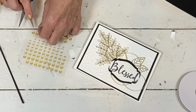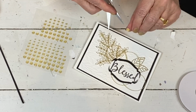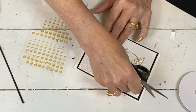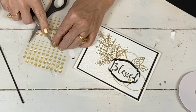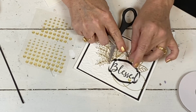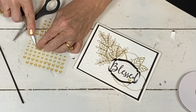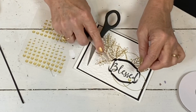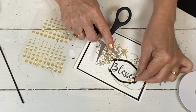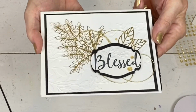Just add. Remember, you always add three embellishments. So let's go. One. Two. Three different sizes. Three. You could do five, but don't do an even number because then your eye doesn't know where to stop. But there you go. Look how pretty all the shimmery elements are.